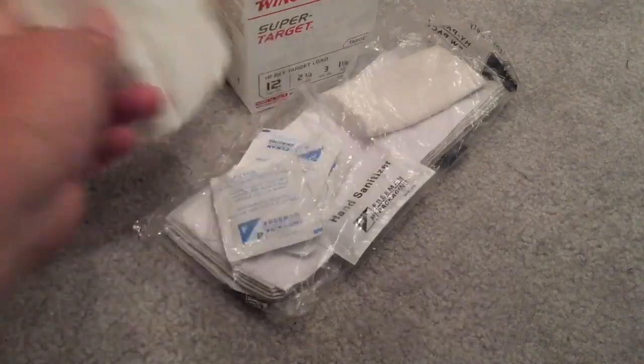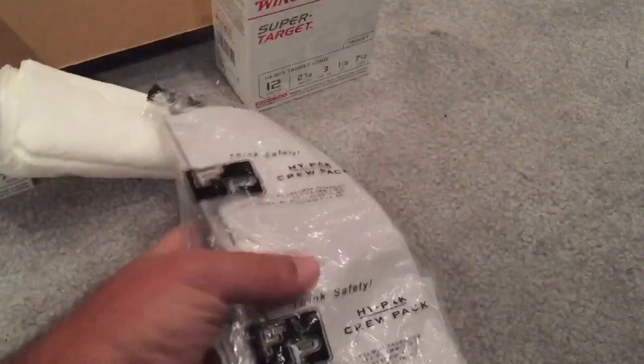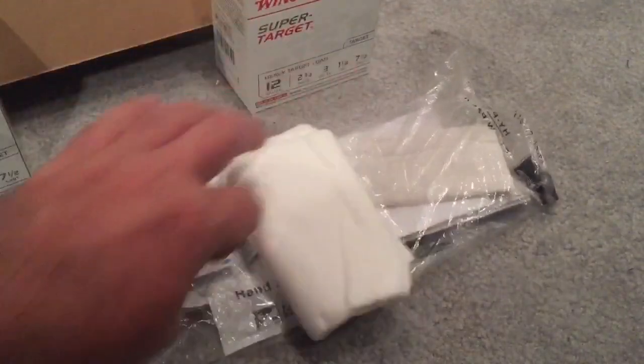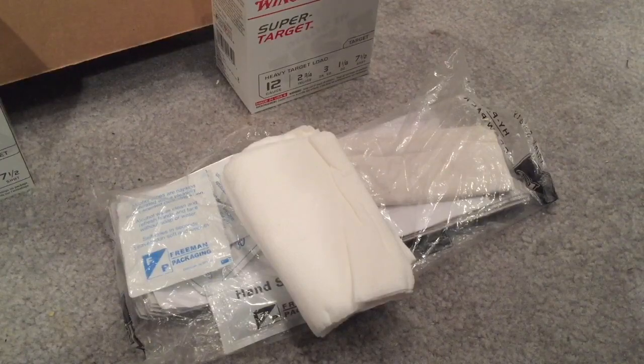Never head out without toilet paper, sanitary wipes, maybe some napkins. Inevitably, you're going to get out there in the field early morning, you're going to be going through your coffee. You know what that does. Inevitably, it's going to happen. Always bring this with you.